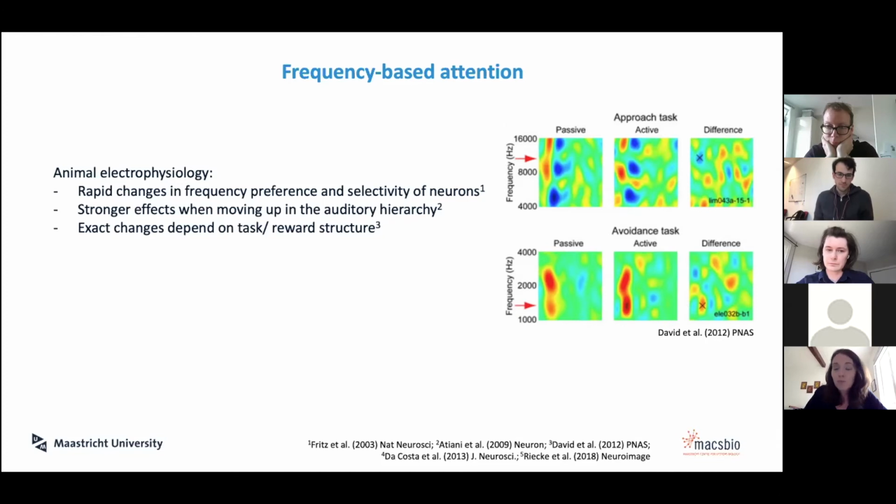They occur in primary auditory regions, but are much stronger when you go up in the auditory hierarchy. So they're much stronger in secondary auditory cortex and belt, and even stronger in parabelt, so tertiary auditory cortex. And the exact changes depend very much on the exact task and the reward structure. And that you see in this figure here, that is coming from a paper by Stephen David and colleagues.